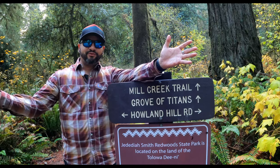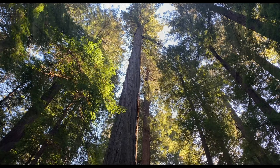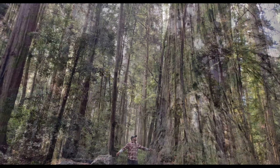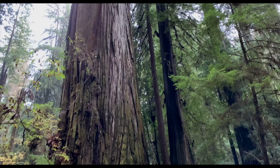The park is beautiful and has a lot to explore, including some pretty big trees right off the road. I highly recommend taking your time and exploring the area before hopping on the main trail. And if you look hard enough, you might just find one of the largest coast redwoods in existence, definitely one of the largest in the entire park.